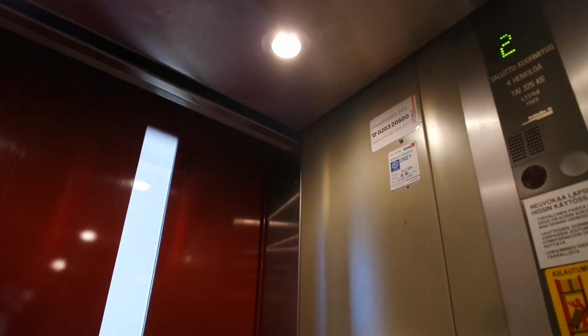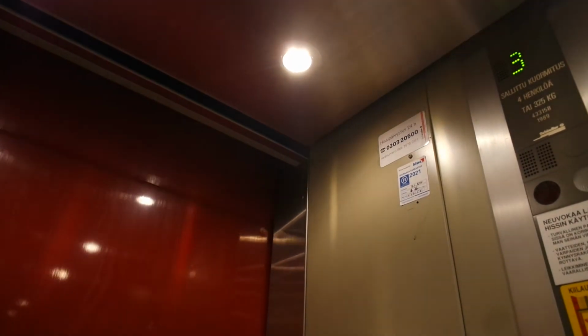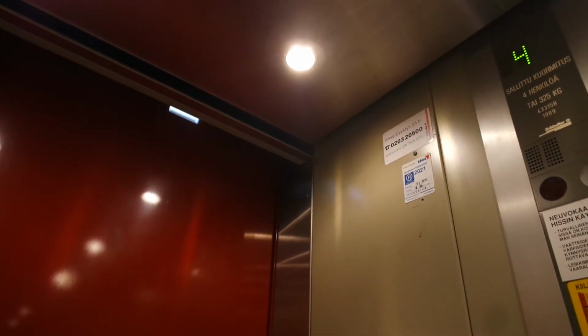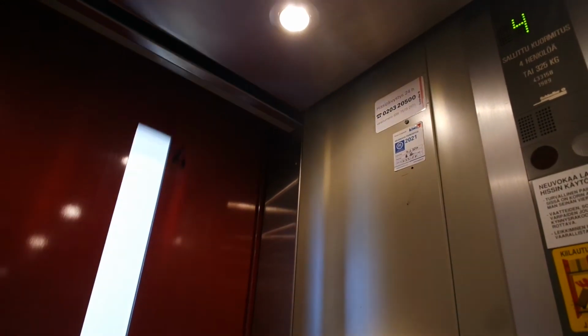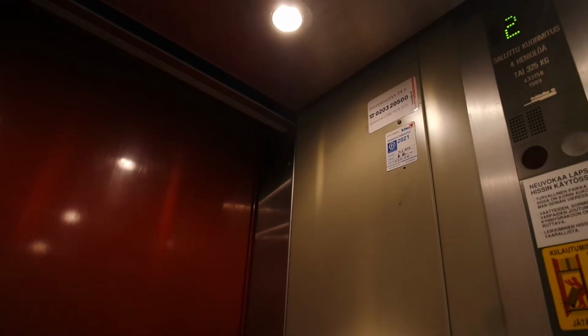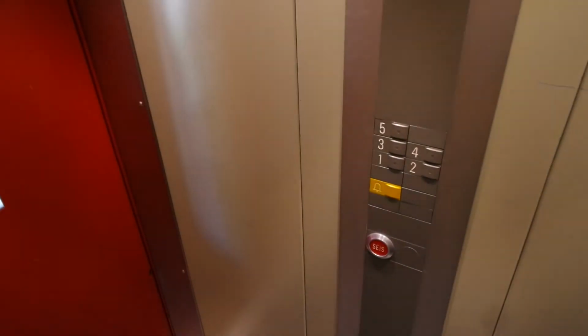Amazing sounds. Good ride. Inspected and maintained by Schindler.